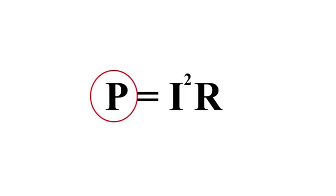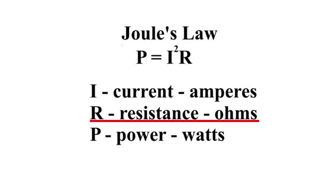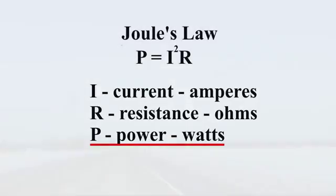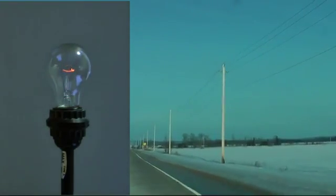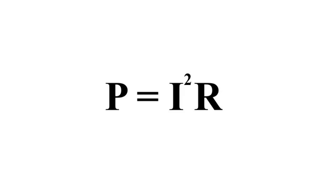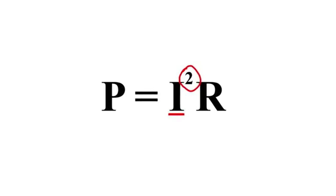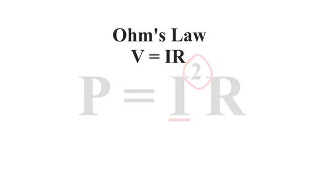This simple formula, power equals current squared times resistance, P = I²R, tells us that the power lost when current flows in a wire is equal to the resistance of the wire times the current squared. Current is represented by the letter I and is measured in amperes. Resistance is measured in ohms, and power in watts. Most of the power lost becomes heat. The wire gets warm. As you can see, resistance in the conductor is one factor in line loss, but current affects line loss exponentially, I squared. Reducing current without reducing available power would solve the problem. There is a way to do this.